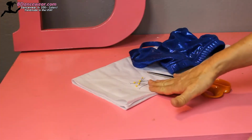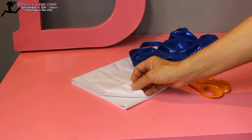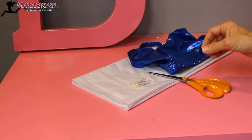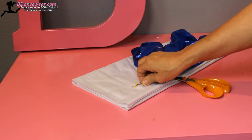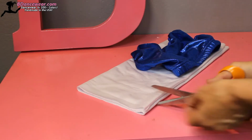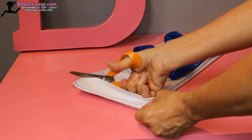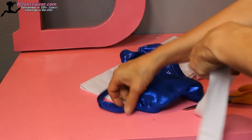So you're going to need some needles and some scissors. I'm using a white shiny holographic fabric, and I've picked up a sports bra from our shop, and I'm going to show you how to put a stripe on it, and then we're going to pinch it and rhinestone the center. So in order to do this, you're going to want to cut two different widths of fabric. The first one is going to be approximately 1 inch, and you're just going to go ahead and cut that.